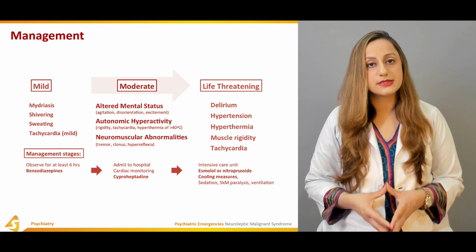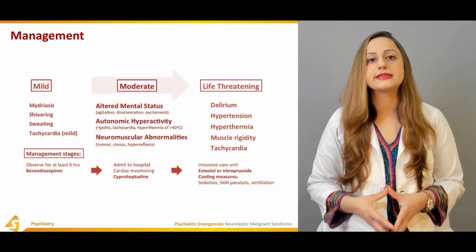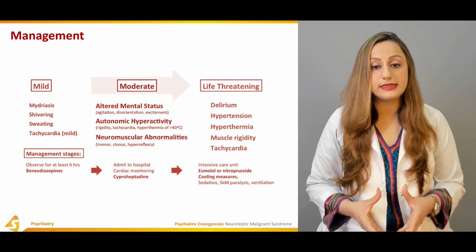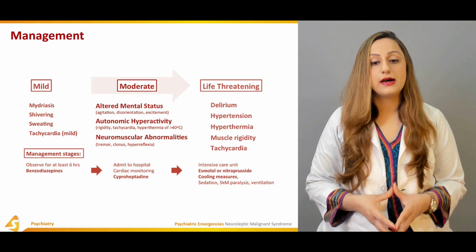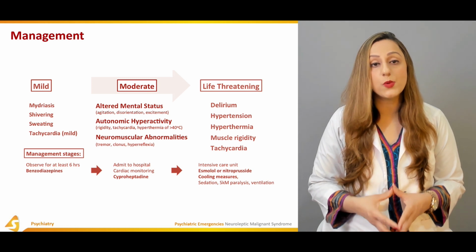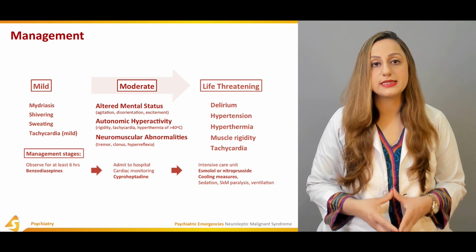Intensive care units are sometimes more preferable if the condition is life-threatening. Esmolol or nitroprusside is given for the fluid imbalances. Then we have cooling and sedation given. Then skeletal muscle paralysis is induced in these individuals, and along with that, ventilation is also managed.